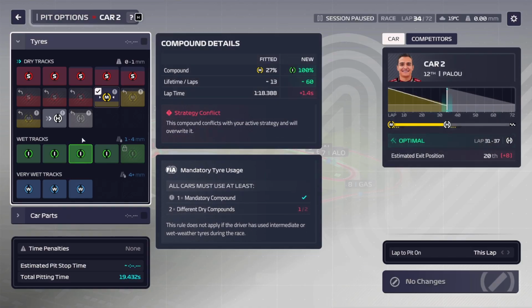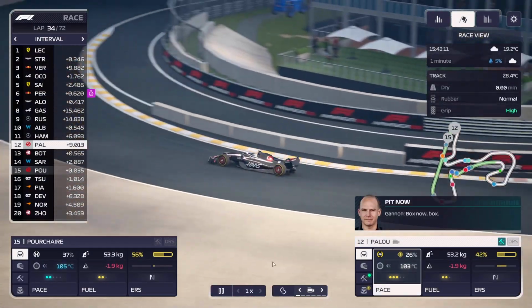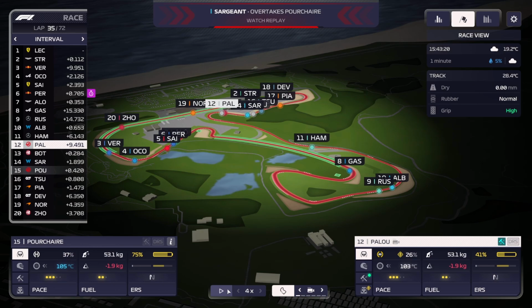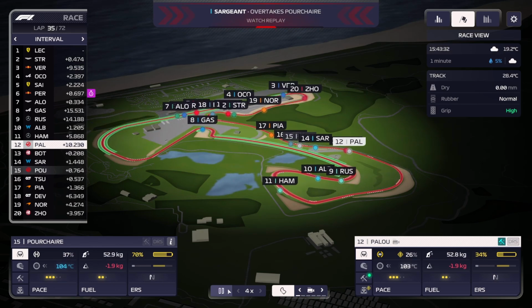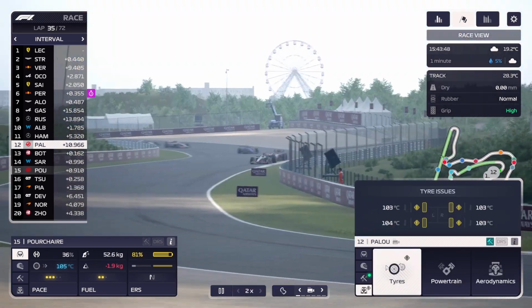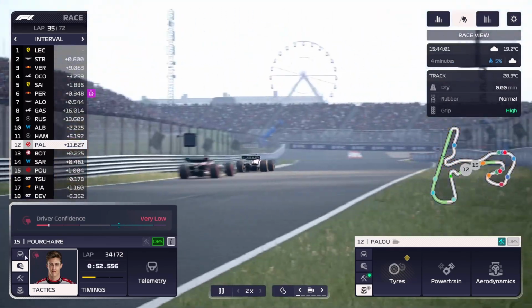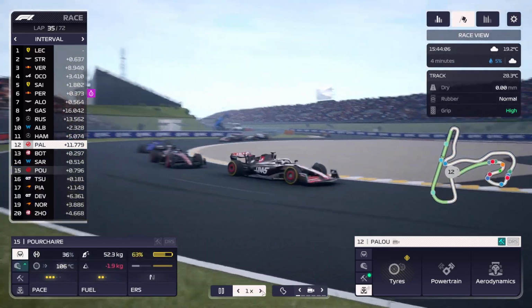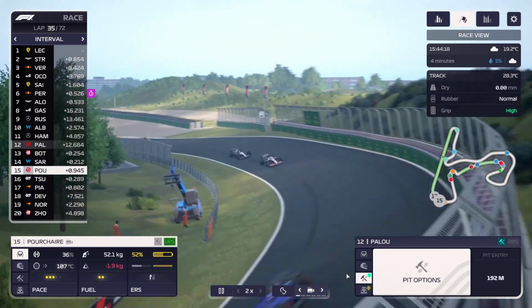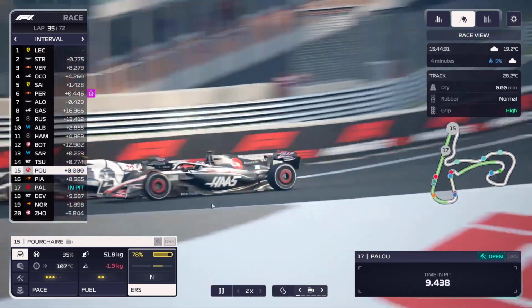All right, there we go. All right, we're gonna pivot cards. Go standard on in. Box now, box. Copy, box. All right, tires are cold for Pourchaire. It seems like we're a little too aggressive here on the strategy. Where is this warning? All right, it is a warning for the tires. All right. What's going on with Pourchaire? Are we hitting this time? We should be, unless I screwed something up. All right, I'm looking at Pourchaire. I was looking at the wrong part. That scared me.